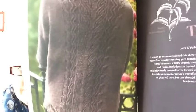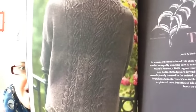So, I'm going to show you this picture first. You think this is just a simple sweater? Until you look at the back. How fantastic is that? And can I just say, I love the different models that they use. They don't use just high fashion runway models. They use people that look like all of us. And I appreciate that a lot, Pom Pom.